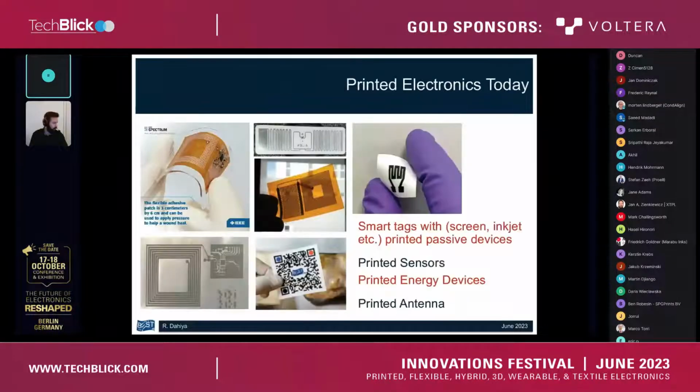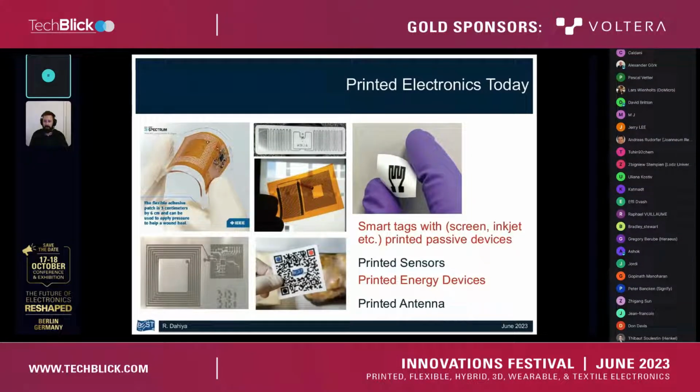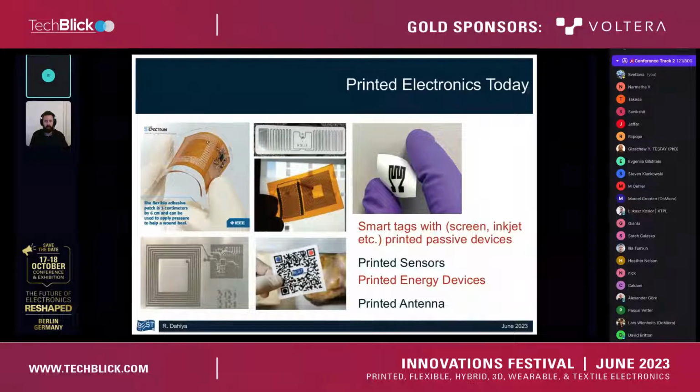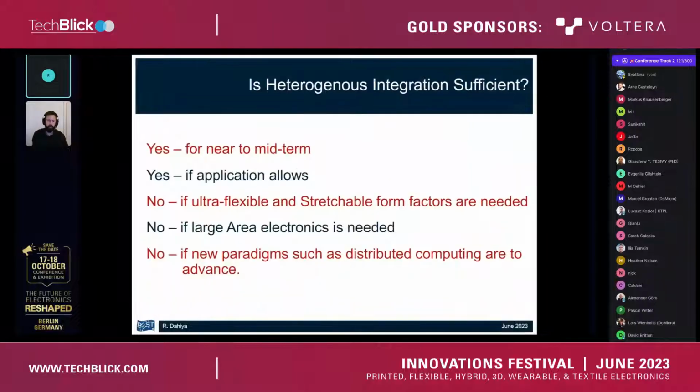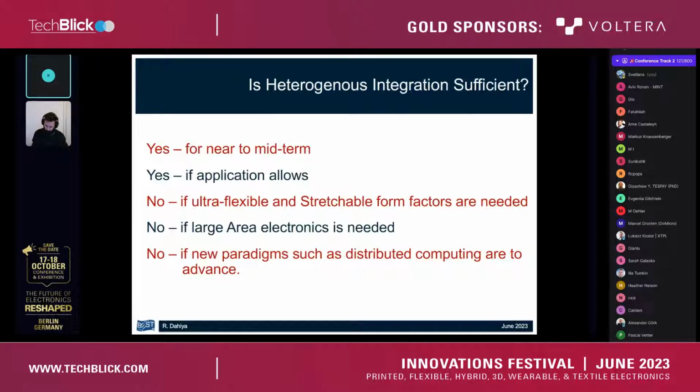Next slide, please. But what we see in the printed electronics domain today is many passive devices, some interconnect, some conductive traces, making different patterns, etc. And at best, you see a heterogeneous integration where off-the-shelf ICs are integrated on flexible substrates to meet the requirement of wireless communication and fast computation along with all these passive devices. Next slide, please. So, as we see today, heterogeneous integration. The question comes: is this sufficient as we look forward? The answer is, if it is near term to mid term, yes, it's solving some problems, and we have got many solutions in the market today.